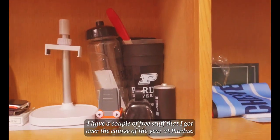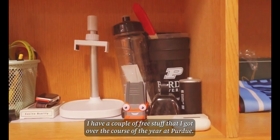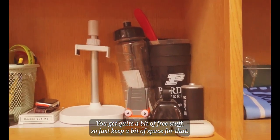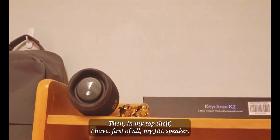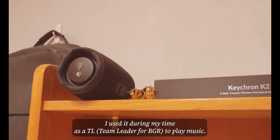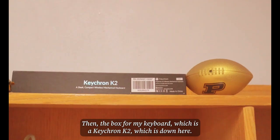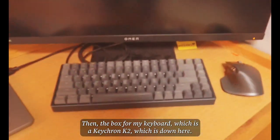Then over here I have a couple of free items that I got over the course of the year at Purdue. You get quite a bit of free stuff, so just keep a bit of space for that. Then on my top shelf I have first of all my JBL speaker. I use it during my time as a TL to play music. Then the box for my keyboard, which is a Keychron K2, which is down here.